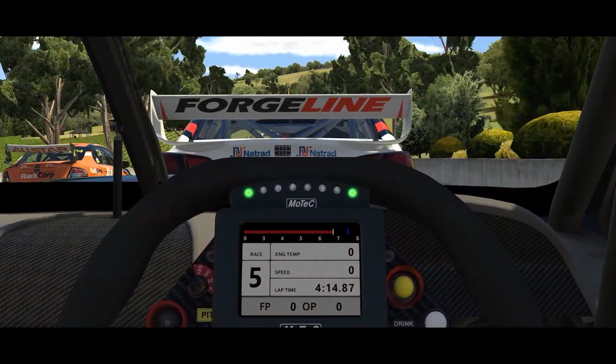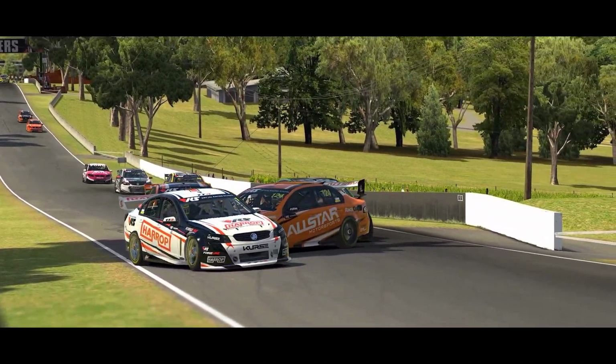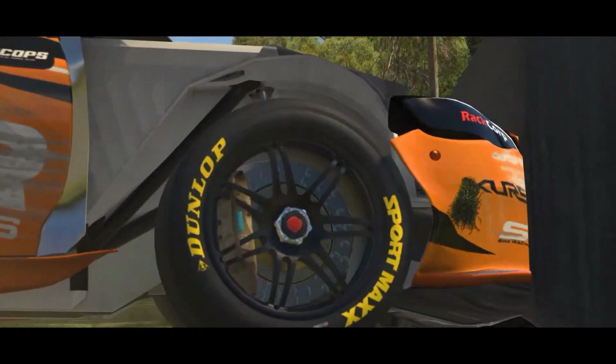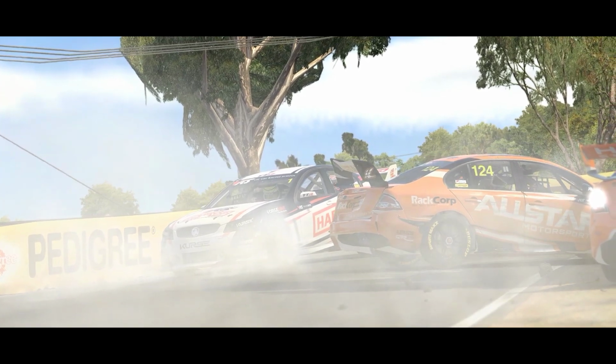It's very close. These guys want to make their way through the field very quickly. Oh, there we go! Oh no! That's massive! This is it! This is over! I can't believe this! Oh my god! God, what?